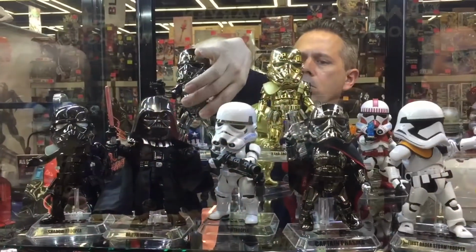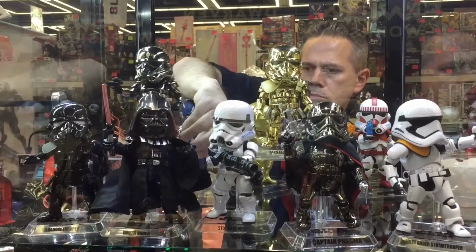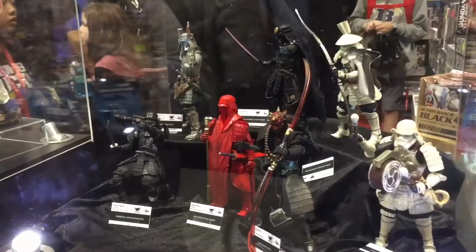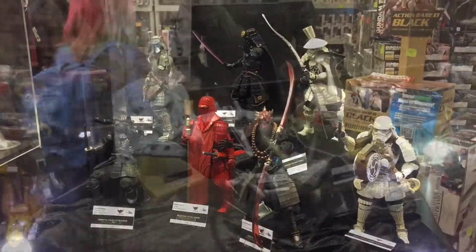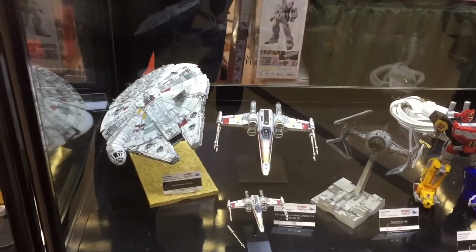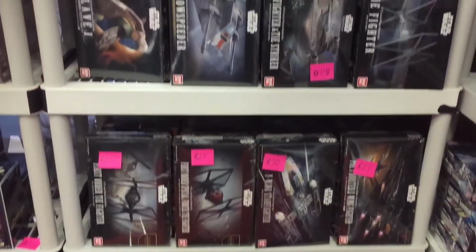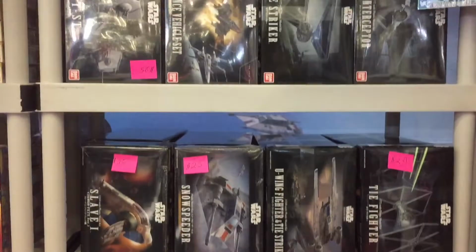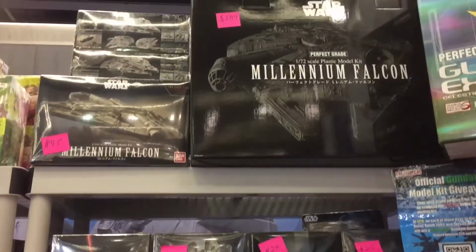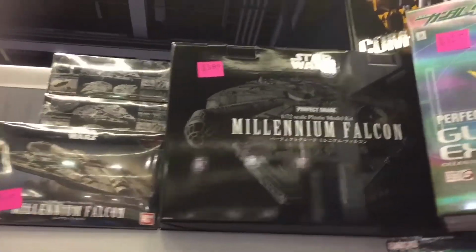So one of the few companies that was there showing wares was Bandai. We can see some of the Tamashii Nations items here with their Samurai line. Here's some of the model kits. And inside we see the boxed model kits as well as that big Falcon. That's pretty cool. It's expensive, but it's a nice model kit.